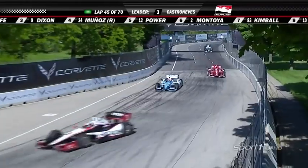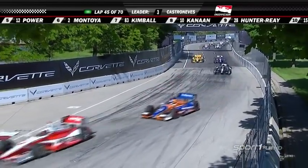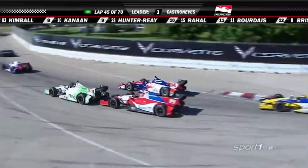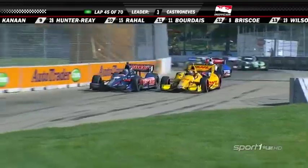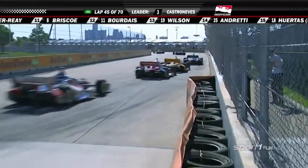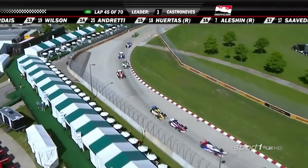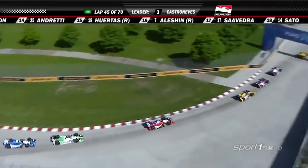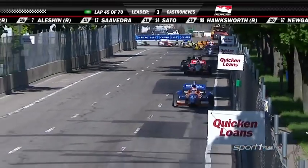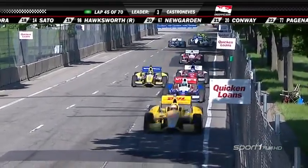We saw Dixon looking at Hinchcliffe. Hinchcliffe went for the inside line to give a tight line. Same with Juan Pablo Montoya. Look at everybody. Rahal was sideways going in. And on the inside, Ryan Hunter-Reay in the yellow DHL car up over the curb. And Marco, look at Marco. And you're doing this with walls on both sides. Marco's going for another one.